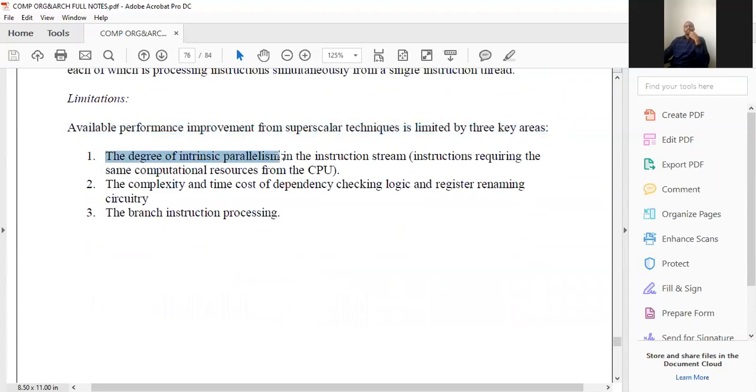The first is the degree of intrinsic parallelism, or the technique of determining how many instructions can be executed internally by a CPU. It requires a lot of resources from the CPU, or from the machine itself. So it will take a lot of system resources to manage those algorithms that make parallelism possible. So it is resource intensive. That is the first thing.